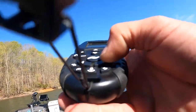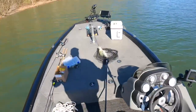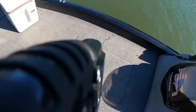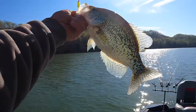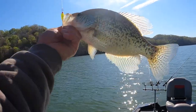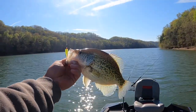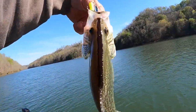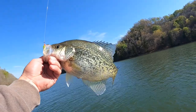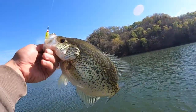I gotta tend to this fish. And look at this thing, you all. Look at this. That is a Dale Hollow slab, you all. Holy smokes. That's a pound and a half fish if it don't go a little more. Goodness gracious. And it's a magnolia black tip as well. Man, that's hard to beat. Look at that. That's what we drive all the way down here for.